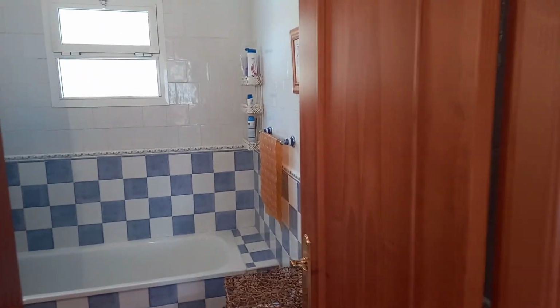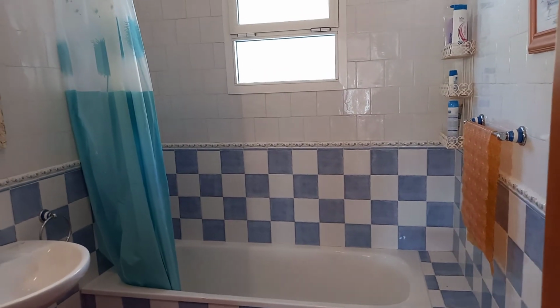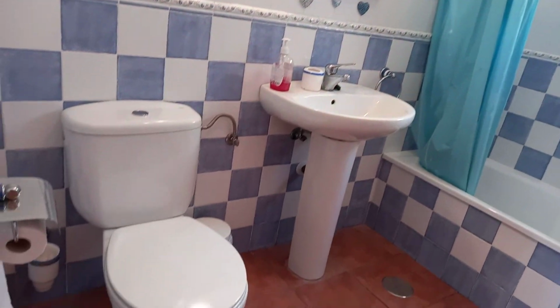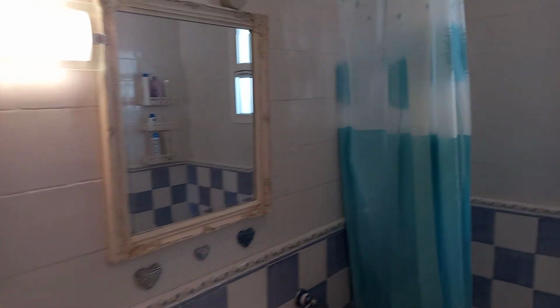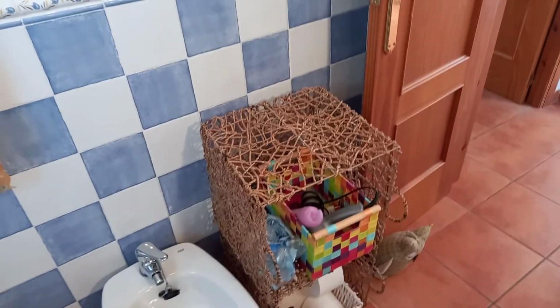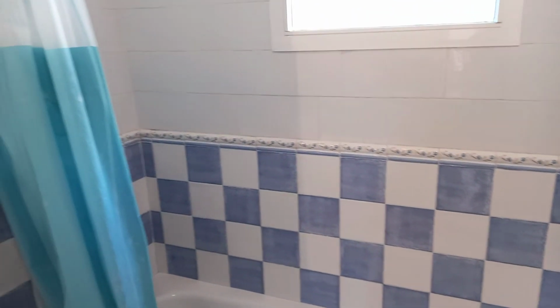Coming out of the first bedroom, we come into the family bathroom, which is the only bathroom in this property. You've got a full size bath with a shower head over. You have a sink unit, WC. You can have a vanity cabinet up there. You have a bidet, space for freestanding storage on the floor, and it's decorated very tastefully with white and blue tiles along with border tiles along the top.